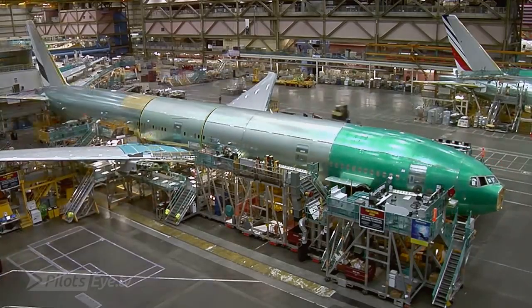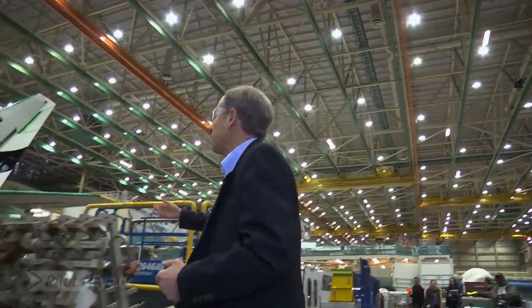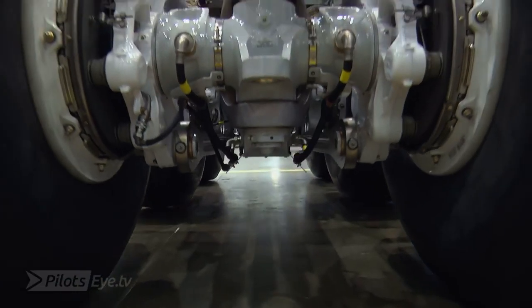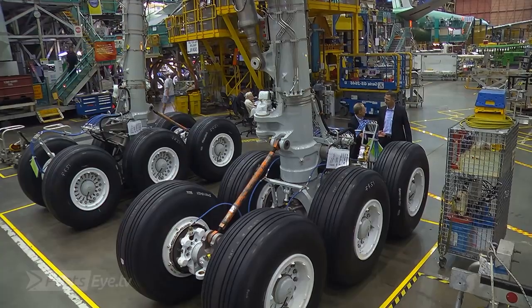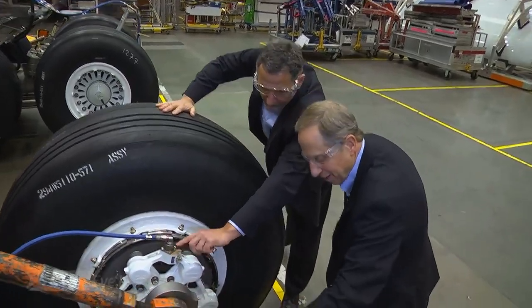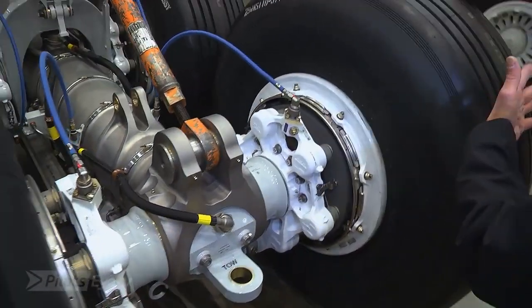And then the landing gear. It just so happens we have some landing gear right here, so let's go take a look at it. This is the largest landing gear that's attached to a commercial airplane. This is where the hydraulics connect. I teach each and every pilot to make sure that you see the needles completely seated, because if they're not, I've actually had them come off.